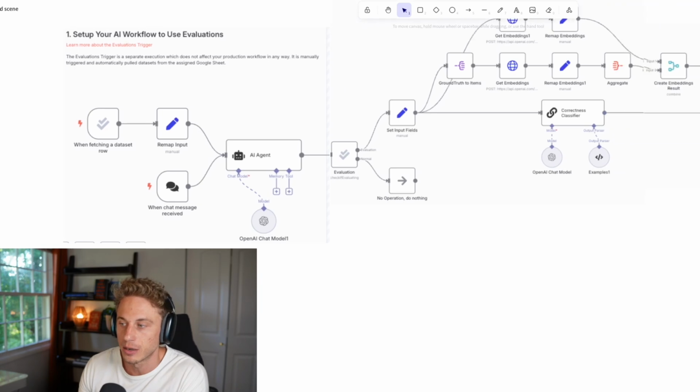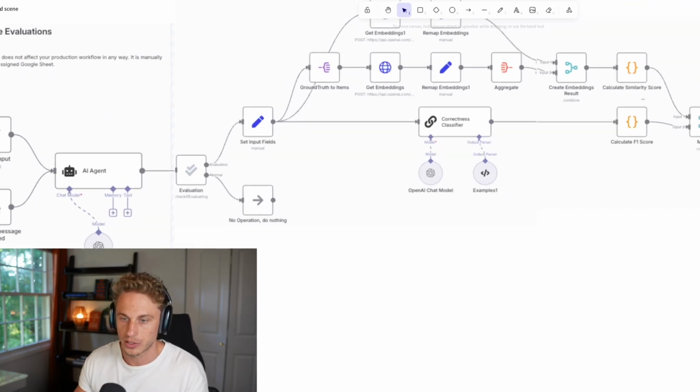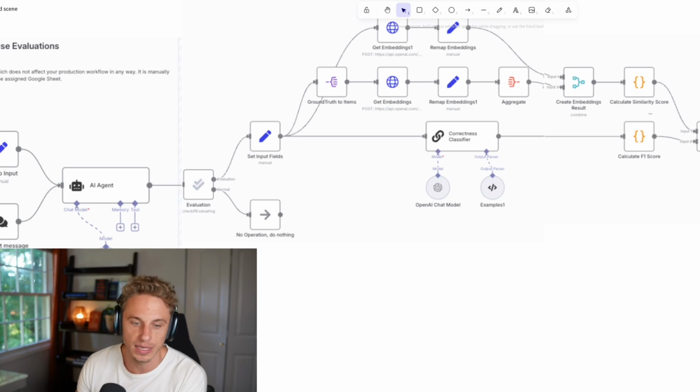Okay, from here, where do we go? Well, we go to, is that zoomed in enough for you? Just want to make sure that's really easy for you guys to see. So from there, what we want to do is basically the evaluation period. We just want to see, hey, is there anything we're missing here? Is there any other information that we need? And then if not, it goes to the no operation.